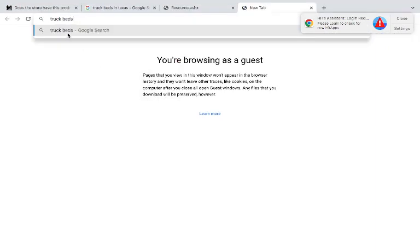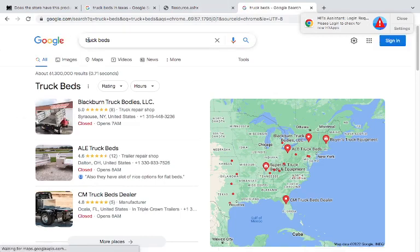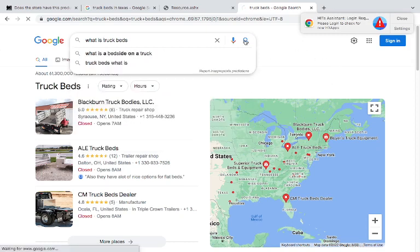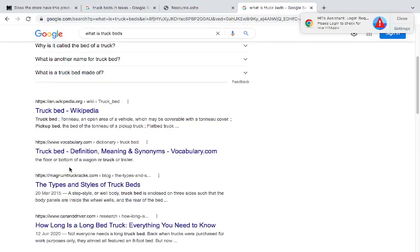Because what they are showing now is trucks. This is how we used to check some certain things. As time goes on, we speed up, but now in this preliminary stage, we have to just be sure of what we are doing. The floor or the bottom of a wagon or truck or trailer. So they are looking for the open area. That's what they are looking for.